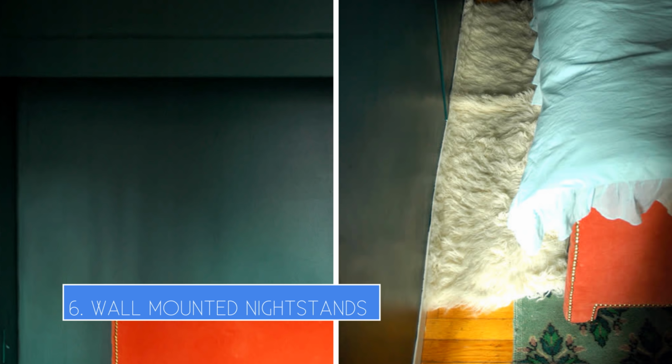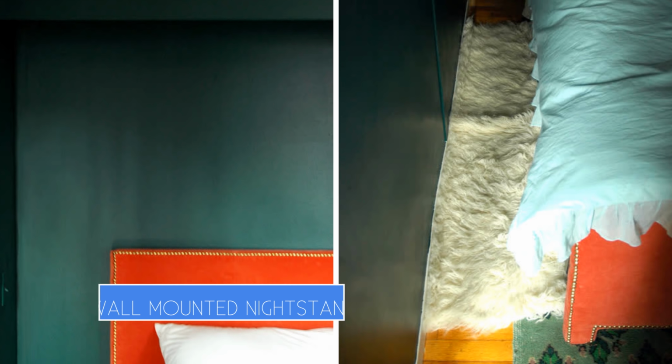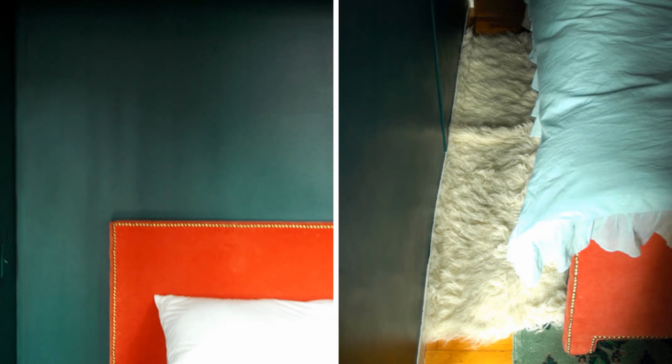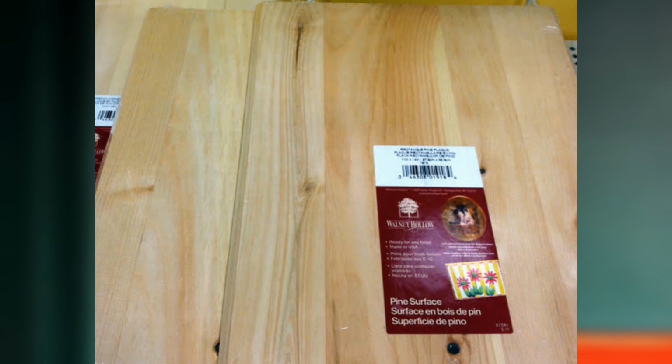Number 6, wall-mounted nightstands. Most people like to have a nightstand right next to their bed because it allows them to put their favorite items, the reading table lamp, the area to place their favorite readings or books, etc.